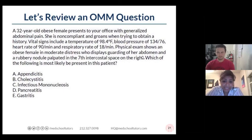So we have some B's coming in. Again, remember, it's the 7th intercostal space on the right, not the 6th. That will change the answer.